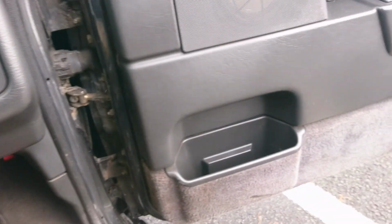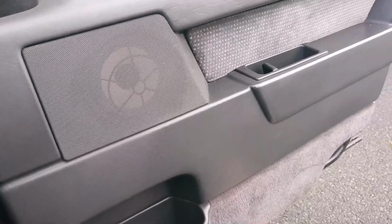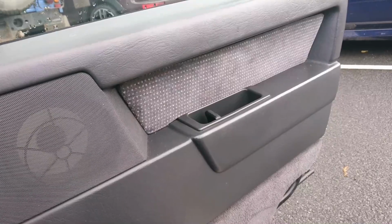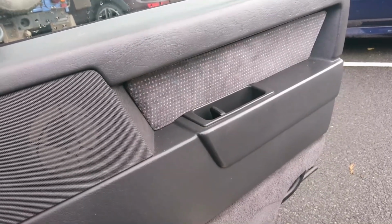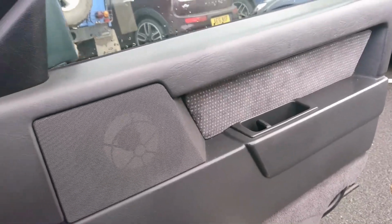Doors are very interesting. There's just nothing on it really at all. The lever's actually hidden so that if you have a side impact, you don't impinge your body or anything on the lever to open the door, which I think is a good idea.